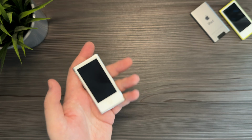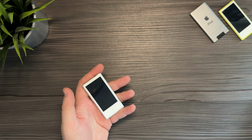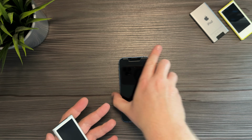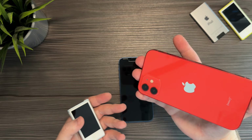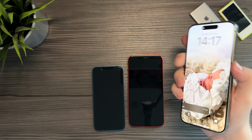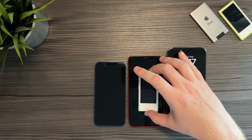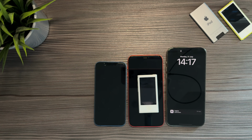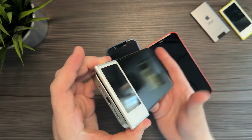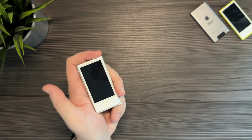Oh, and by the way, this thing is so tiny. Just look at it in my hands. It's super small, but let me just give you some scale. This is an iPhone 13 mini. This is an iPhone, what's this? An iPhone 12. And this is an iPhone, what's this? 15 Pro Max. And this is the iPod Nano 7. So yeah, it's super small. It's as tall as an iPhone 16 Pro Max is wide. So yeah. But that's enough talk about hardware.